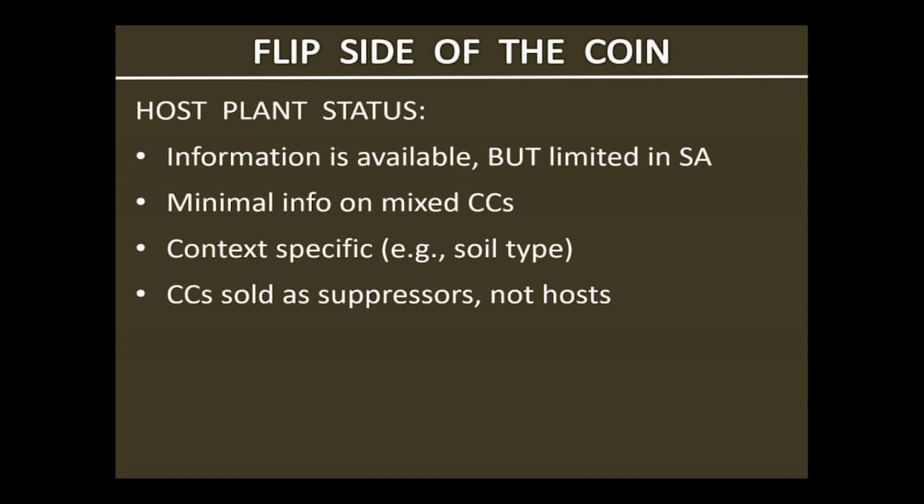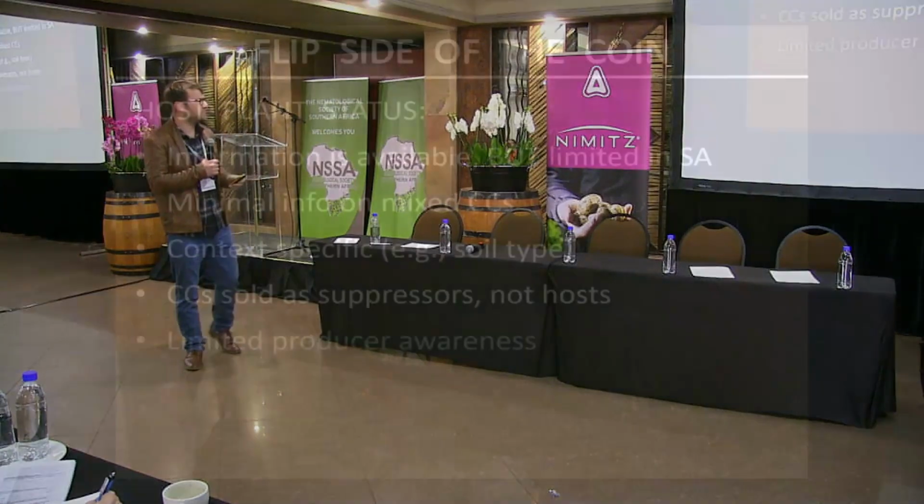I'm just saying this is something that's happening in the industry: cover crops, if we're dealing, for example, with nematode pests, are sold as suppressors, in the sense that a cover crop is sold with the ability to suppress root knot nematodes. But what we don't tell the producers or the farmers is that some species are actually very good hosts of plant-parasitic nematodes. So that part of the information is missing, and it's probably because it's not really available yet. So it's something we need to work on as well.